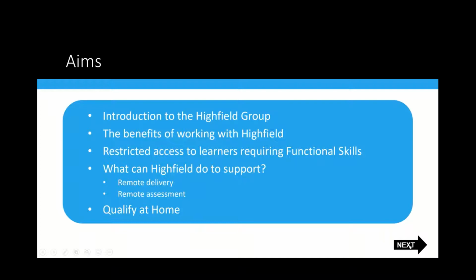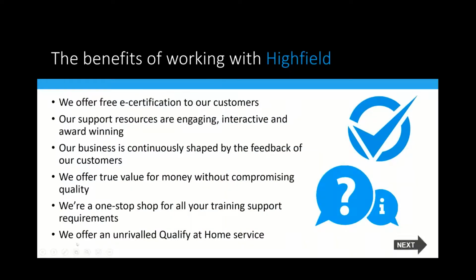So first of all, I just want to start off with a brief introduction to Highfield. We've introduced a number of methods of helping you throughout this period. One of the things that we found has been very, very useful is free e-certification. All our customers now have free e-certification. With this, you can deliver training remotely, you can do assessment remotely, and you can also remotely issue the certificates. The certificates look the same as a hard copy. They can be joint branded, and they are accepted and approved through Ofqual.